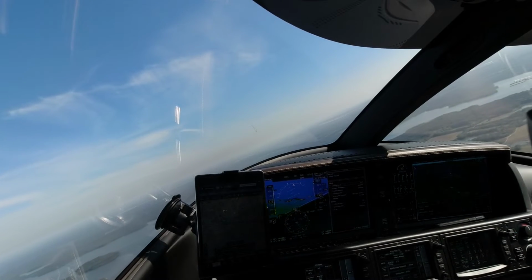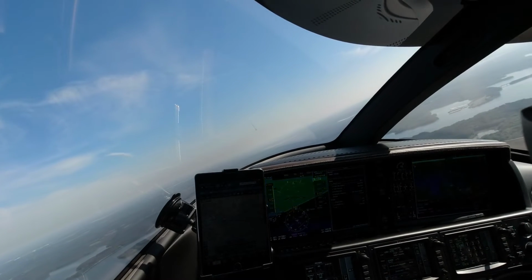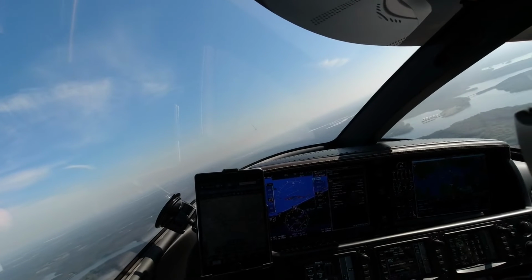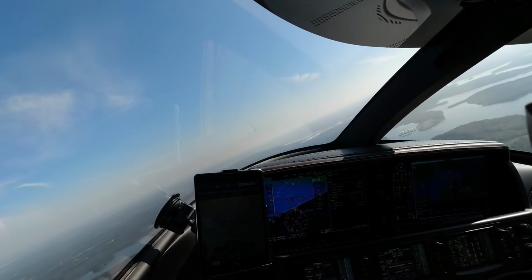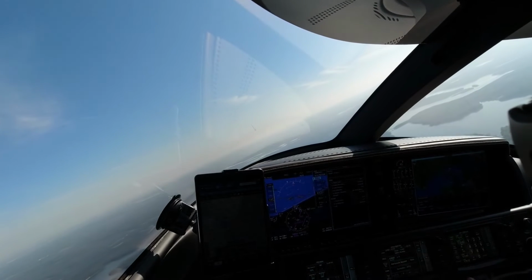National approach, King Air 110 Charlie, 11,000, heading 100. King Air 110 Charlie, approach, thanks. Departure, Southwest 5034 with you out of 2,500 for 4,000, runway heading. Southwest 5034, departure, contact, maintain 15,000. All right, 15,000, Southwest 5034.